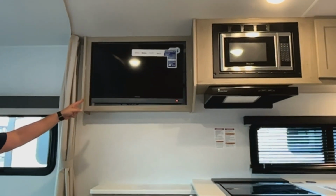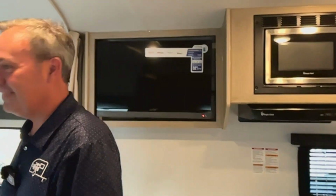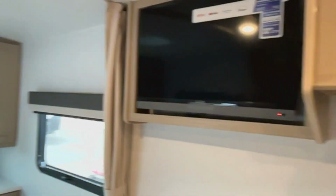32-inch smart TV. I know that because there's a sticker on it. Yeah, we got a sticker on that one. I got a sticker this time. You want to go over here? You want to come over here? Okay, let me turn around.